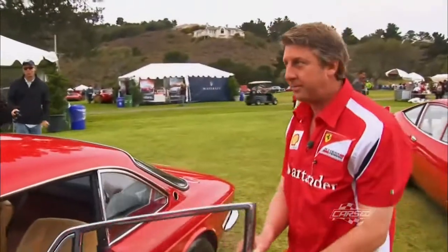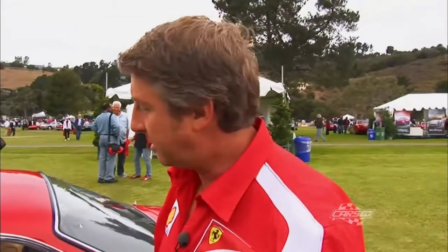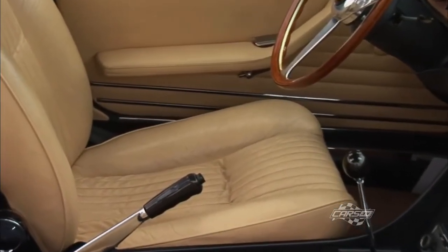Take a look at the interior. The interior is in beautiful condition. Has a little bit of patina to it, but not so much that it's worn out or it needs to be restored. Has a vintage Becker radio, and once again, in fantastic shape.